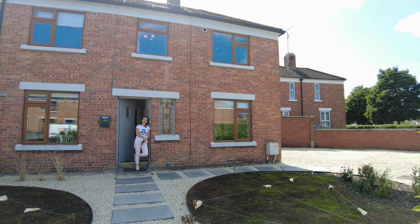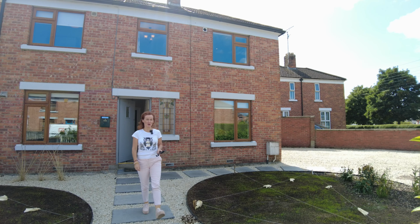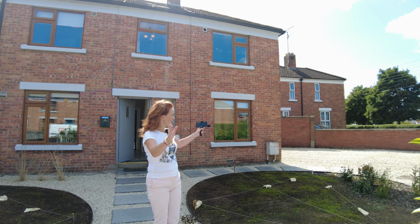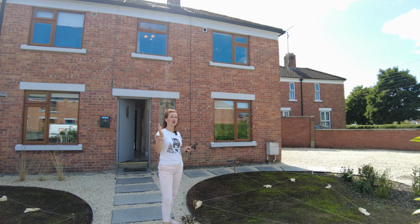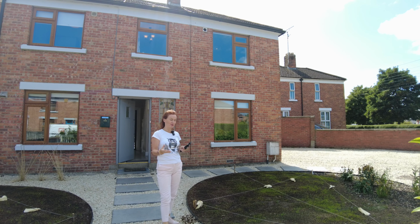Hello folks, you're very welcome to number 12 Park Avenue. This is a fantastic town centre property. I'm literally about 20 paces from the town square in Dundalk, and yet I'm on this lovely corner site in a really beautiful, quiet neighbourhood of these fantastic 1940s, 1950s red bricked houses.